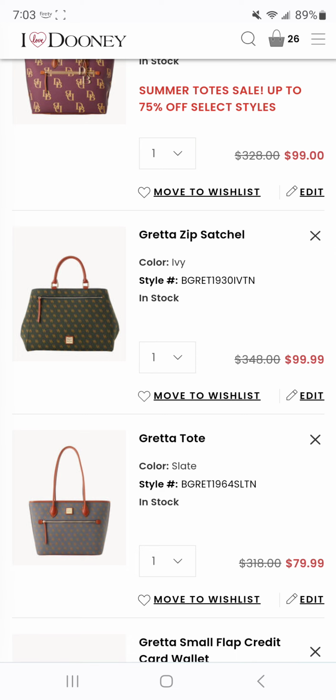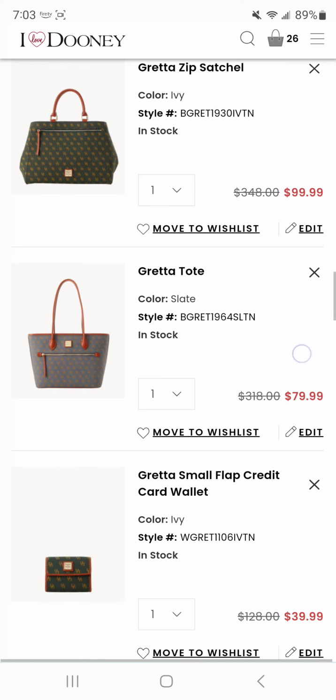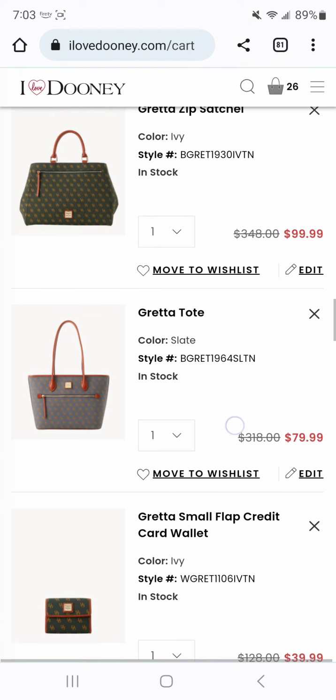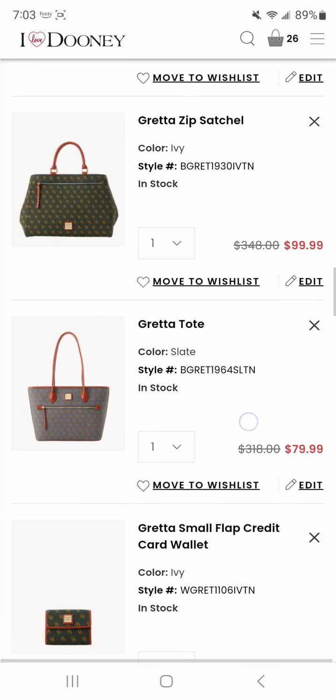There is also a matching wallet that I'm going to share with you here in just a moment. The Gretta Tote is also $79. So these bags are marked on clearance, so you will not need the totes code in order to get the Gretta Zip Satchel at $99 or the Gretta Tote for $79. But there's the matching wallet that I would recommend to go with the Gretta Zip Satchel.